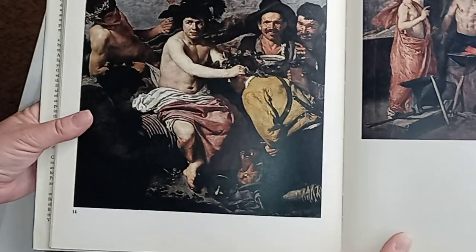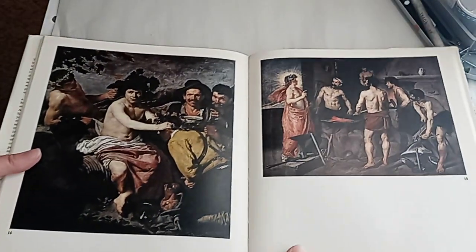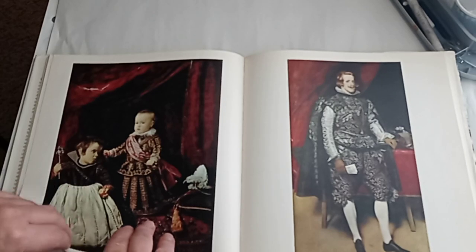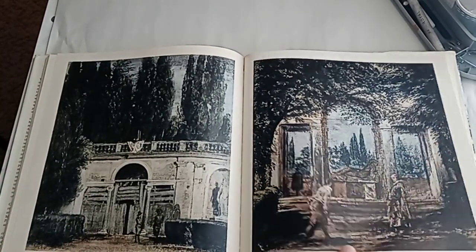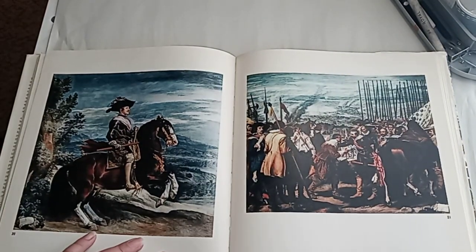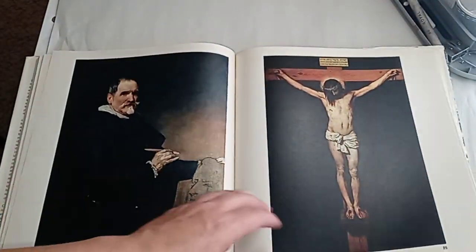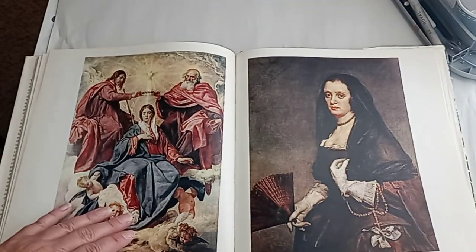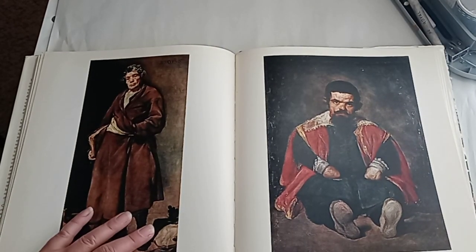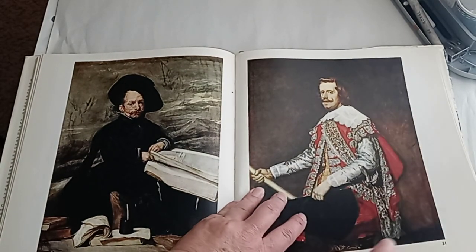Okay, we got some cherubs and some farmers. Okay. Definitely got to look these up. There's another one that looks like an inbred royalty. You got to look that up and see what I'm talking about. You can just Google it. It's probably on YouTube. That's probably where I saw it. These are definitely interesting books. Yeah, there's another one that looks like that.